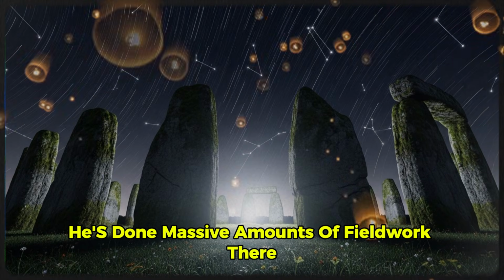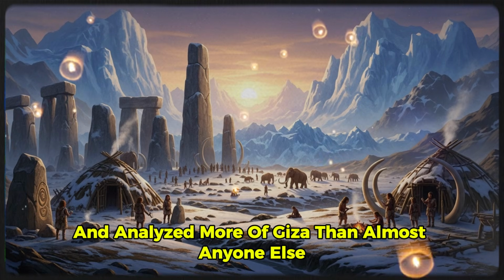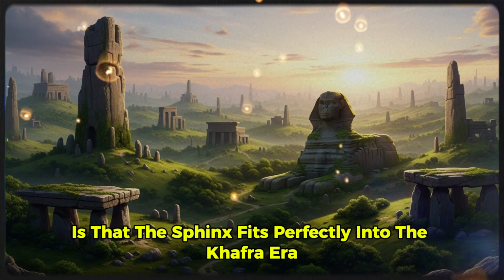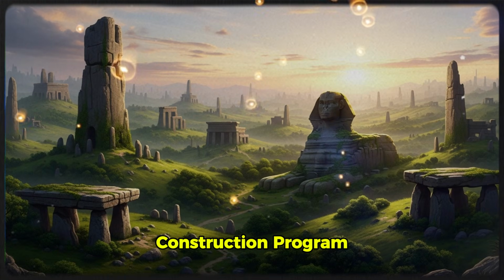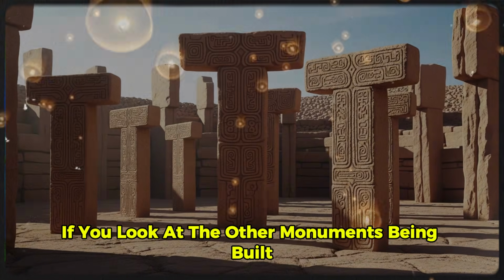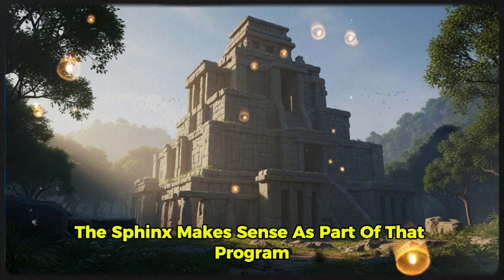He's done massive amounts of fieldwork there. He's excavated, surveyed, and analysed more of Giza than almost anyone else, and his position is that the Sphinx fits perfectly into the Khafra-era construction program. Around 2500 BCE, Lehner argues that if you look at the other monuments being built during that period, the Sphinx makes sense as part of that program.